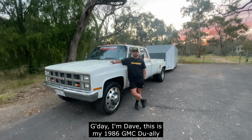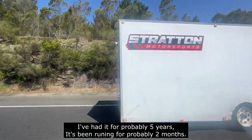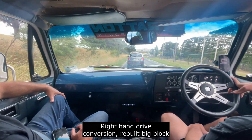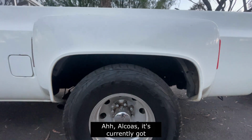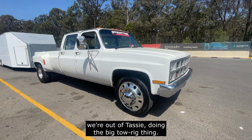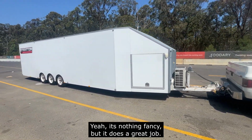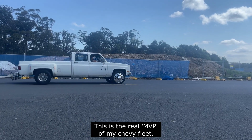G'day, I'm Dave. This is my 1986 GMC Duali. Had it for probably 5 years. It's been running for probably 2 months. Right-hand drive conversion, rebuilt big block, Alcoas. It's currently got small Alcoas on the rear just because we're out of Tassie and we're doing the big tow rig thing. So we run the light truck tyres when we're doing the big trips, but yeah, it's nothing fancy, but it does a great job. This is the real MVP of my Chevy fleet.